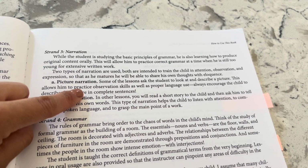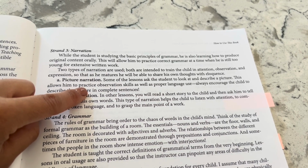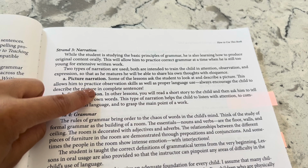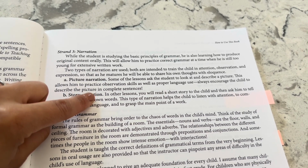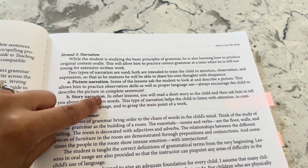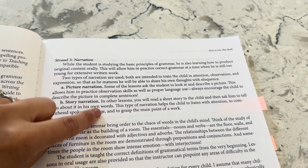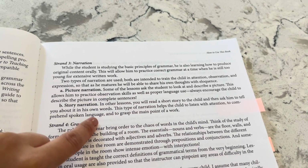It says some of the lessons ask the student to look at and describe a picture. This allows him to practice observation skills as well as proper language use. Always encourage the child to describe the picture in complete sentences. And then the story narration. In other lessons, you will read a short story to the child and then ask him to tell you about it in his own words.